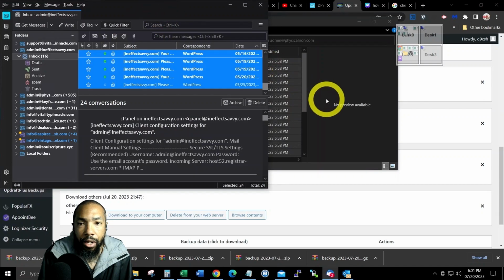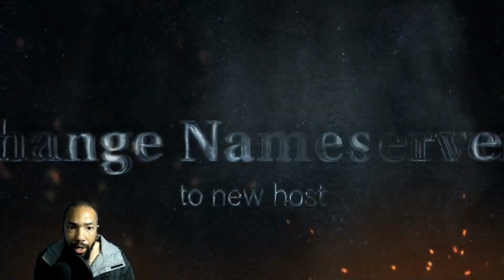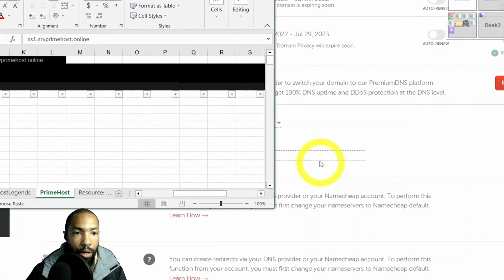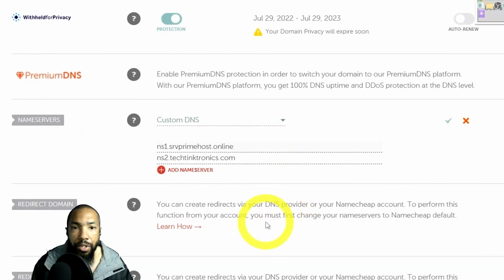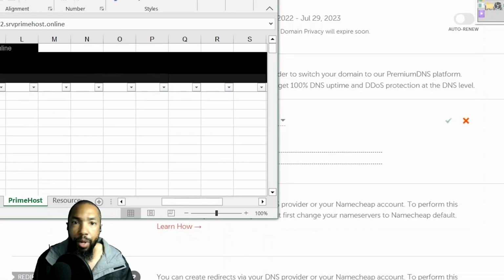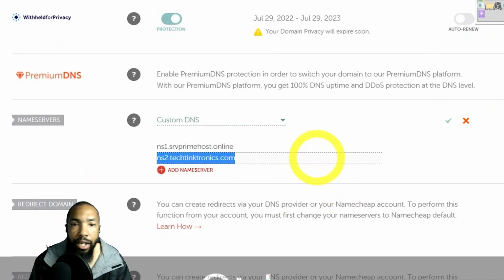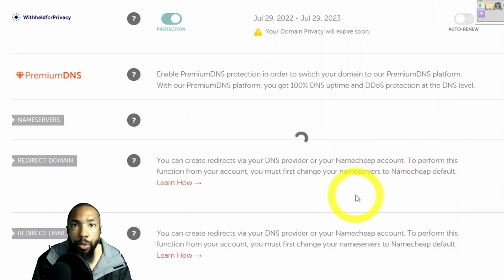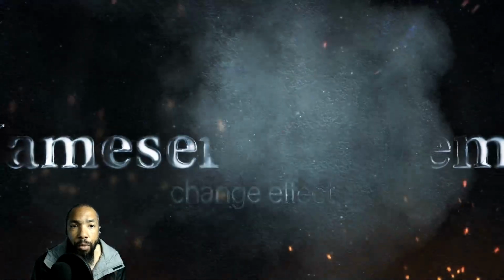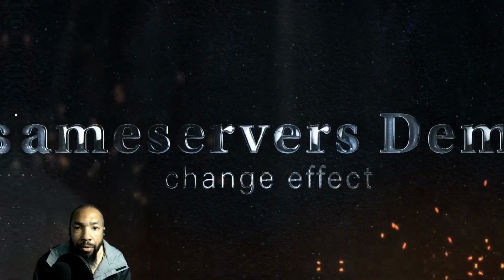And then the next thing we're going to do is change the name servers to the new host. The reason I chose to do this now is because I want the certificates on the new host to take right away. I learned this the hard way. I did it kind of in between, but you're going to find that when you're going between your different hosts, you're going to have different processes. Note that what we're doing is the propagation, changing the DNS name servers. It's going to take about 48 hours. So we're going to wait for the change to take effect.